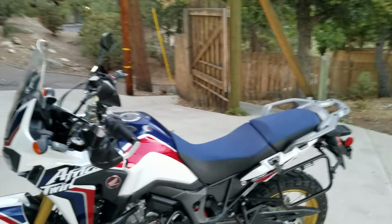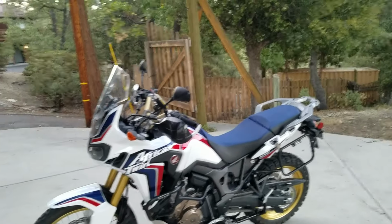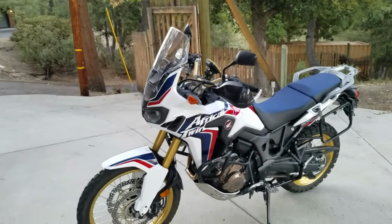But this is not like the ABS you had 10 years ago on one of your BMWs, where it would just chatter and it would be dangerous to ride on in the gravel. These don't do that.